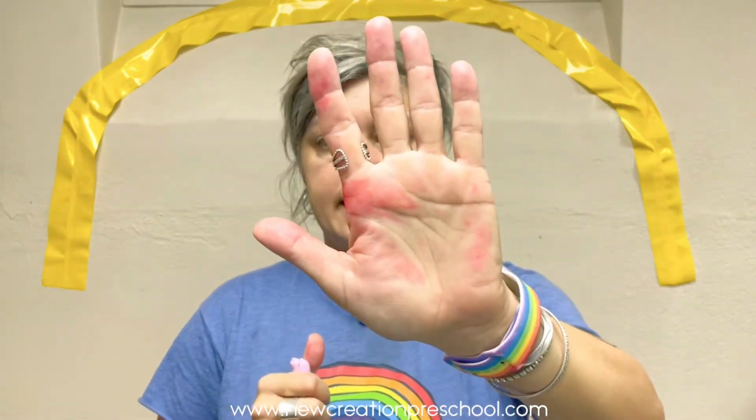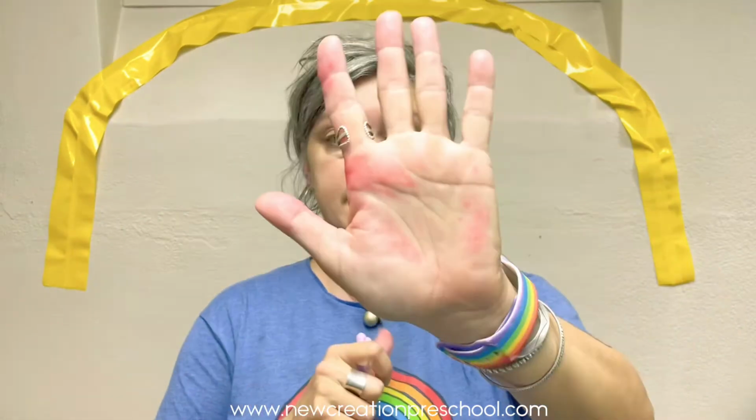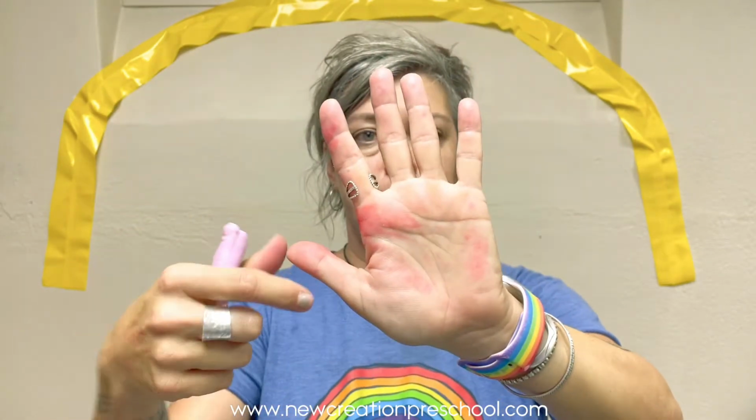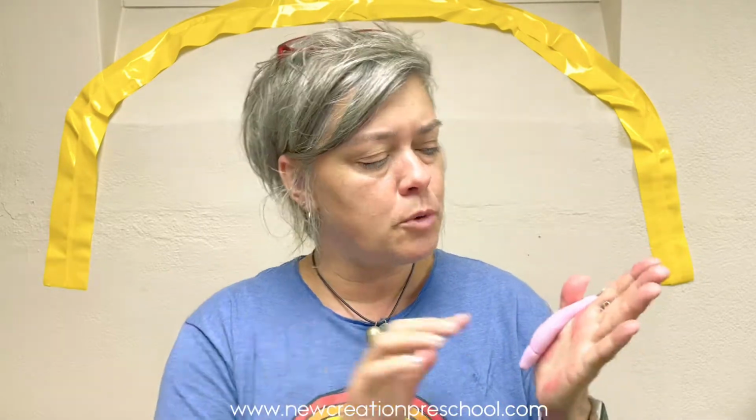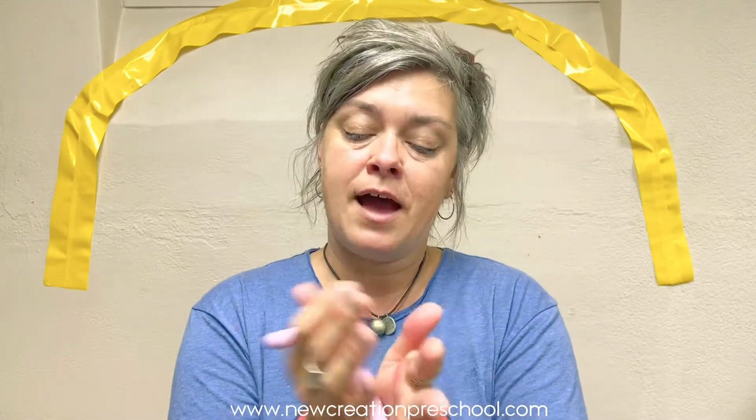Also, if you notice that red on my hands, it is not blood. I did not hurt myself. That is no kind of blood. It's paint. Even though I washed my hands, and even though it said it was washable, it's kind of like a marker paint, so it's going to maybe take a little extra to get it off. So I'm fine. I'm not even getting it on my Play-Doh.